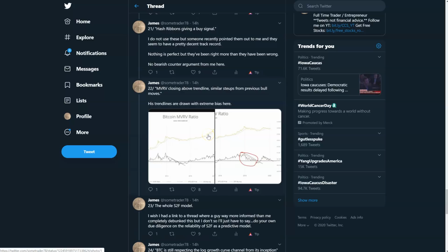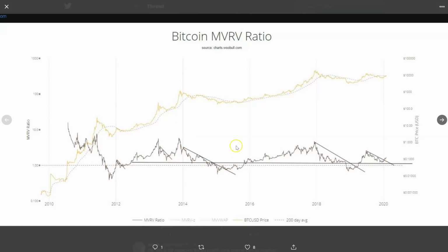Number 22, MVRV, I don't know what that is, closing above the trend line. Similar setups from previous bull markets, similar setups from previous bull moves. Okay, I think what he's saying is that the trend lines, once they're broken, it starts the bull runs. Okay, this was the trend lines that he drew. Just one problem with this, those were drawn with extreme bias.